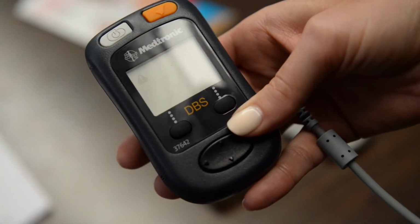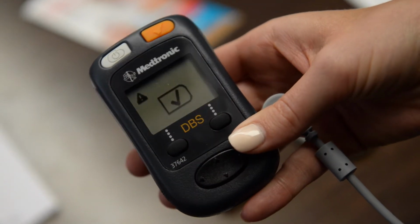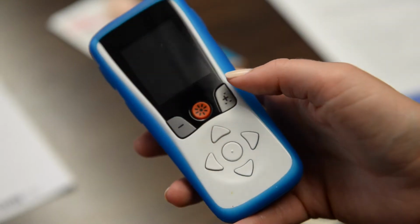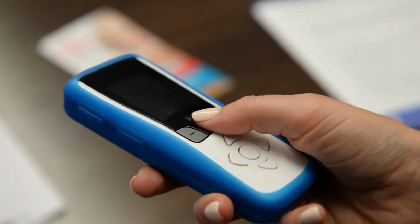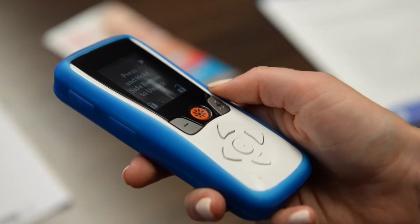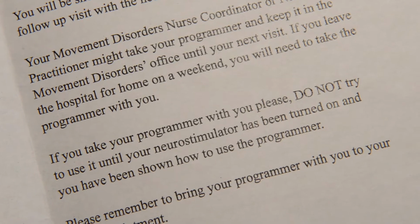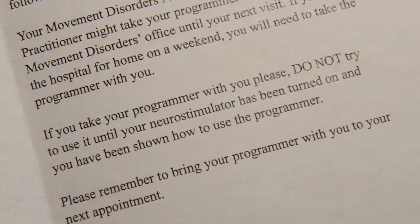Now, when you have a surgery, you will get a remote control, also called a patient programmer. The patient programmer is a small device that comes with the neurostimulator. It lets you turn your neurostimulator on and off and make other adjustments once your system is turned on and programmed. You will be shown how to use your programmer during your follow-up visit with the neurologist or neurosurgeon, or before you are discharged from the hospital. Do not try to use it until it has been turned on and you have been shown how to use the programmer. Please remember to bring your programmer with you for every follow-up visit.